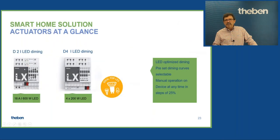When we talk about the LED dimming, currently we support this universal dimming. Nevertheless, if we talk about professional light in industry, in schools, in buildings and so on, we talk in general about LED lights. And in private homes, we have especially now the replacement of halogen lights and glow lamps with LED lights. Due to that, we have optimized LED dimmers.